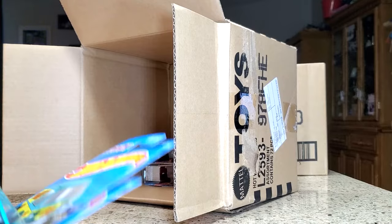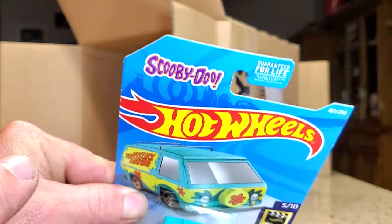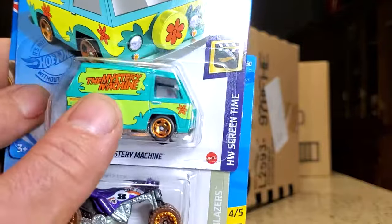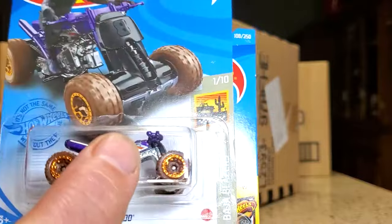Here's another one of my favorites. The Mystery Machine from Scooby-Doo. Does it say it up here? Oh, yeah, it does. Scooby-Doo Mystery Machine. I got a premium version. I got the ID version. And now I have the mainline version.